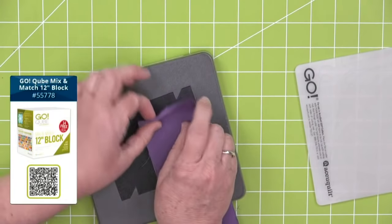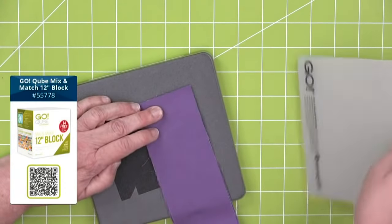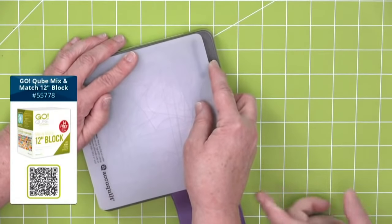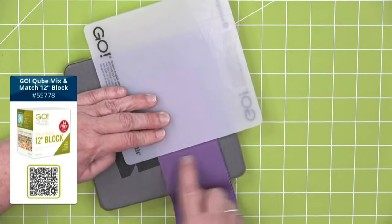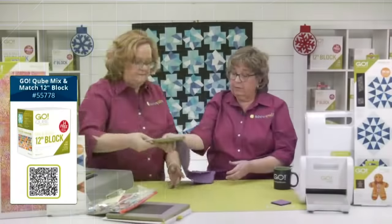If you had your selvage, you could go ahead and let this do the work and cut your selvage off. But we're not gonna cover the whole thing with our mat because what would happen if we did that? It's just gonna cut it straight. We're just gonna chop it off. Right. But if all we cover is the angle and we make sure we leave this blade open, we're gonna create some magic.